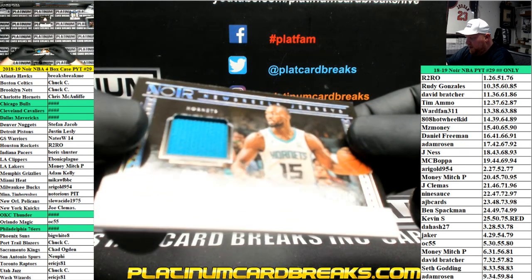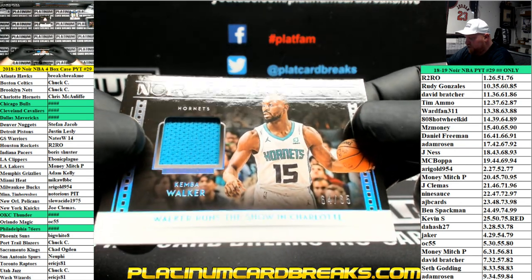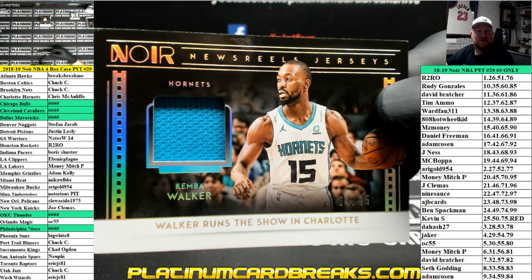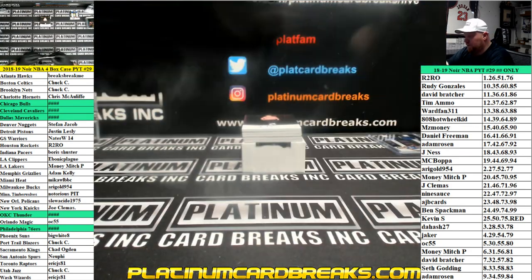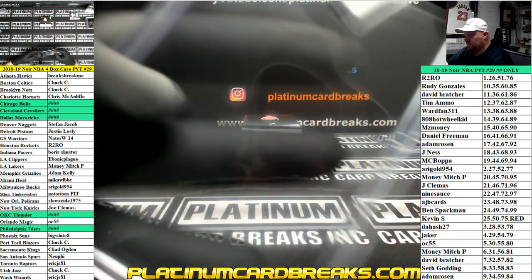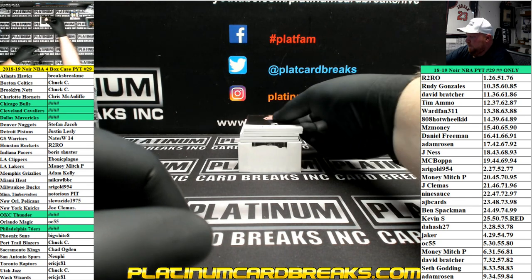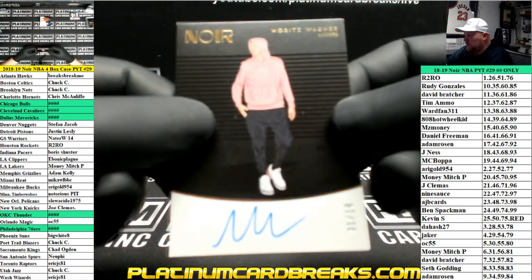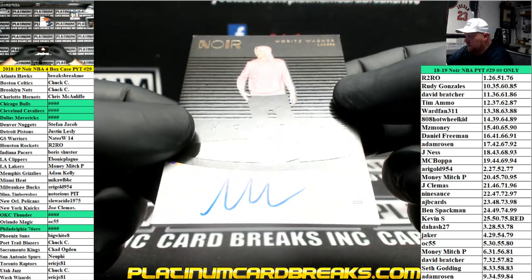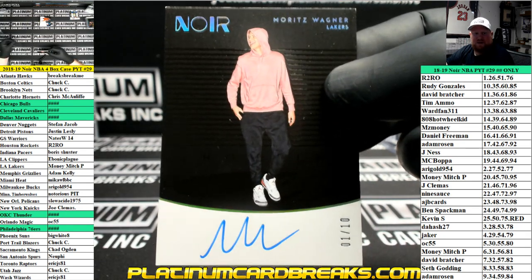Kemba Walker, we have for the Hornets to 65. Kemba Walker runs the show in Charlotte. Newsreel jersey again for the Hornets. Card coming up. Mo Wagner Lakers number to 10 Showtime signatures.